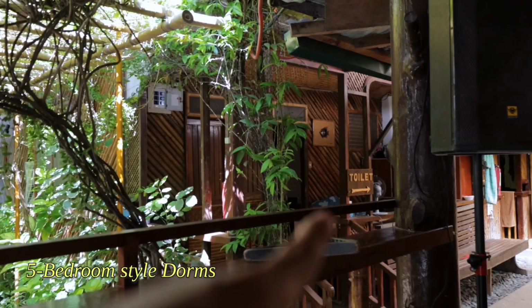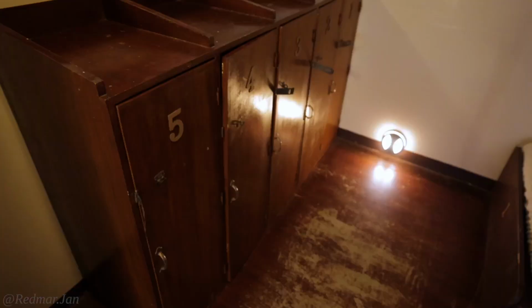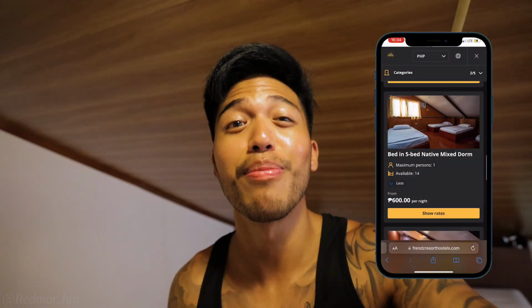Over here in this building, on the left side, facing the receptionist, there are rooms which are the 5-bedroom dorms. There are multiple rooms, but there are 5 beds in each room, if that makes sense. So here, you got the lockers over here, and you got the 5 beds over here as well. You have AC, and it's only 600 pesos, guys. Like, that's so sweet, grab it.